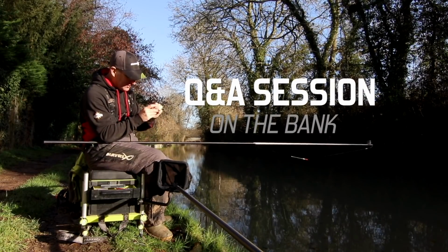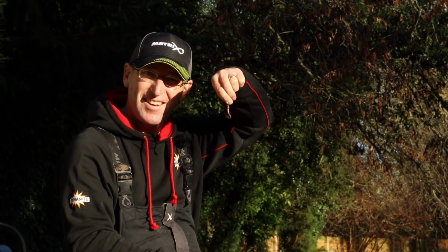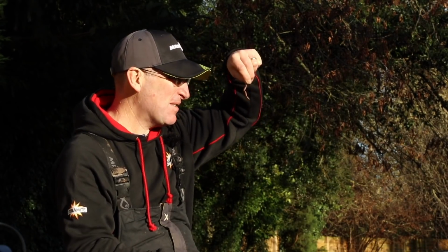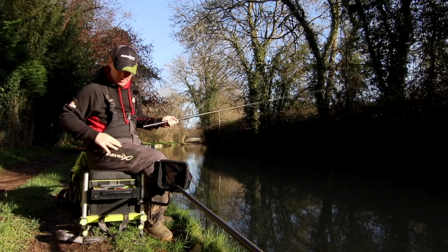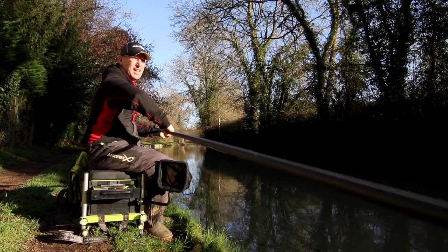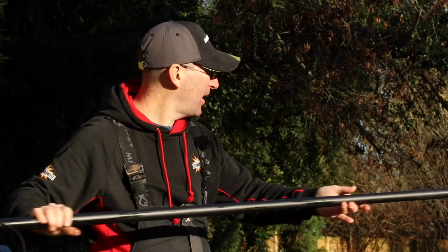Nice big juicy dendrobena to start with. Hopefully a fish is going to snaffle that up. Might be a perch, might be a skimmer. Right then, we are into the second Q&A session, and I've come to the canal.